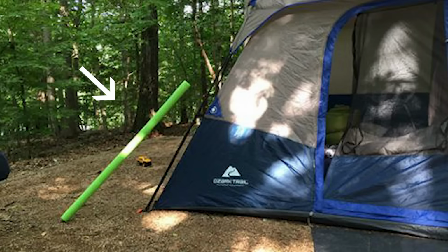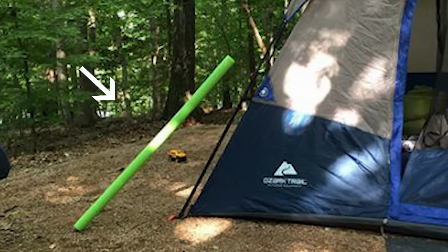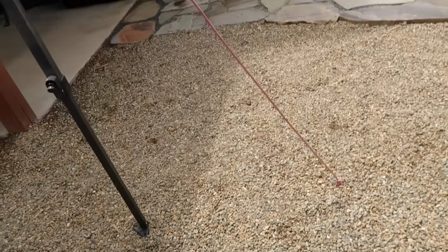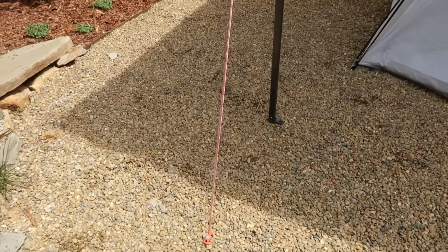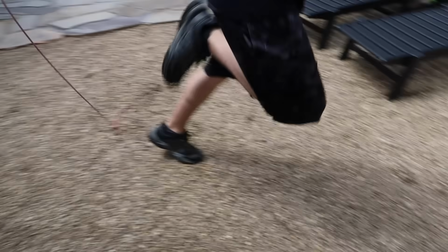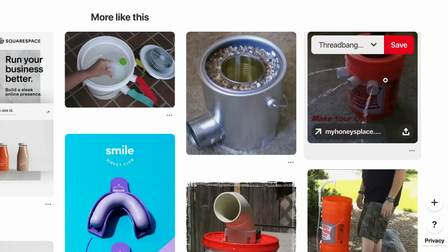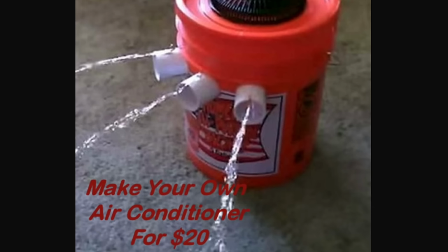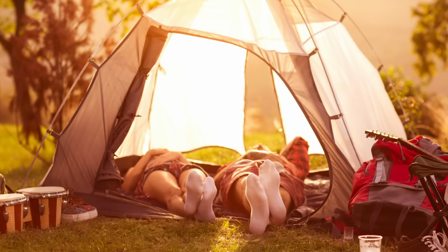And this hack seems like a solid one for protecting yourself and others from tripping over your guy lines, aka the ropes that hold your tent to the ground. I actually know someone that broke a rib that way, chasing after a water truck at Burning Man. Not fun. And thank God for this turn a bucket into an air conditioner hack. Very helpful when you've been up till dawn and need some sleep in the dead heat of the day.